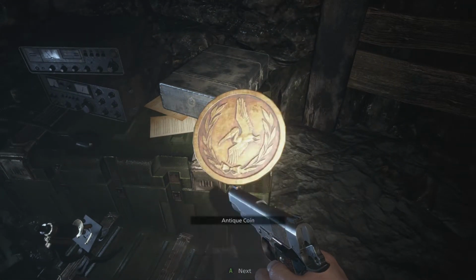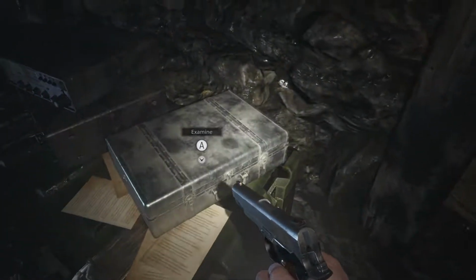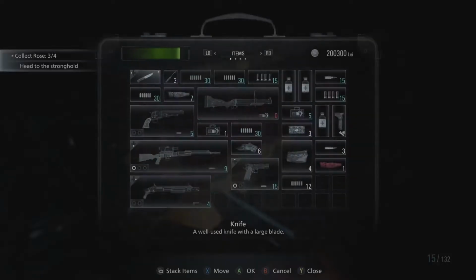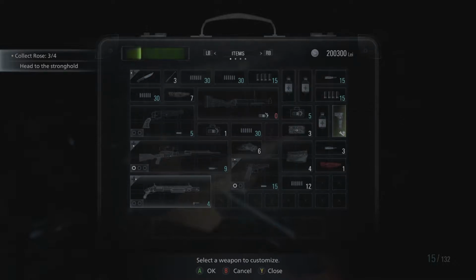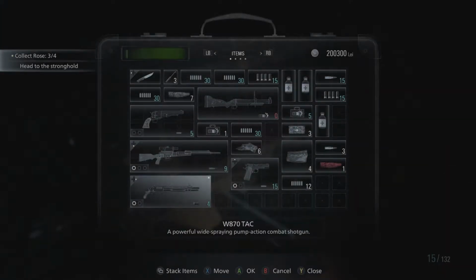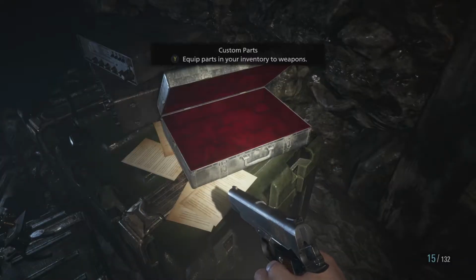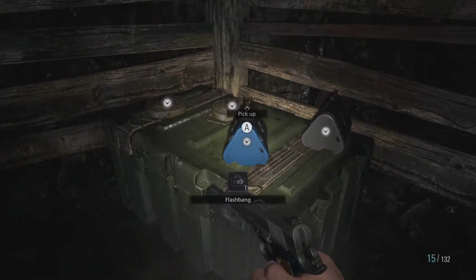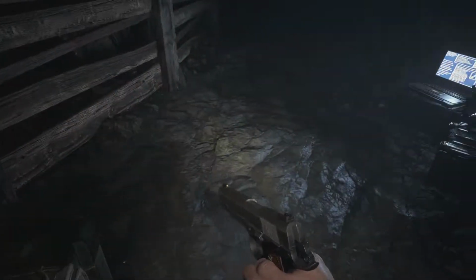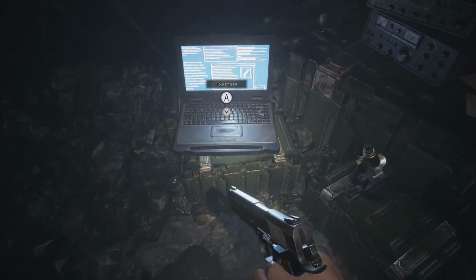Alright. An antique coin. Well, here you are making a comeback. What the heck? What are you? Is that the shotgun we have? Handle is all the way on this side. It is. What do you do exactly? Custom increase firing rate. Okay. Our inventory starts to fill up, isn't it? Okay, I'll... Haha, this is also a sight for sore eyes.